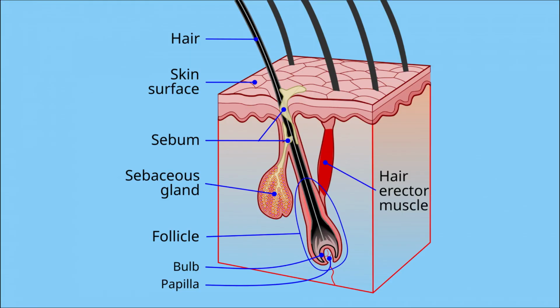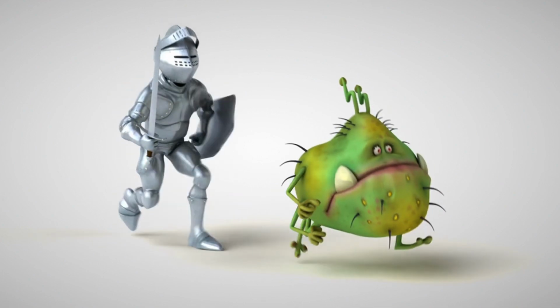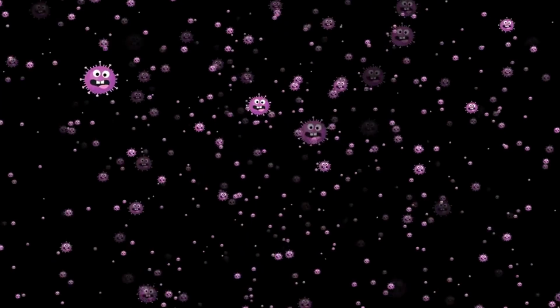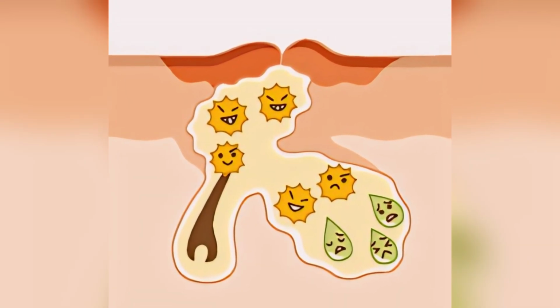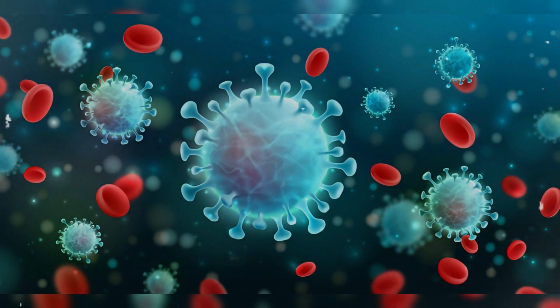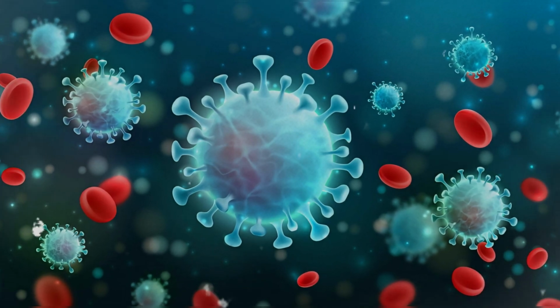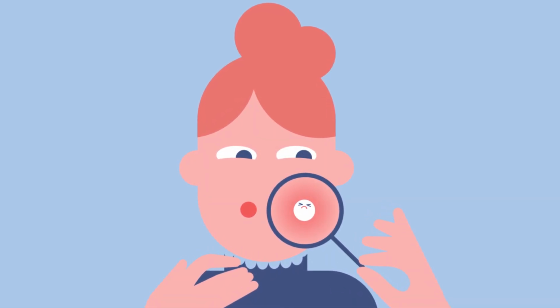Inside each pore is a sebaceous gland. These glands secrete sebum, the main task of which is to protect our skin from environmental problems. Unfortunately, this is a fertile environment for the development of bacteria. And if the glands secrete more sebum, the pores will become clogged and bacteria will occupy those areas. But luckily our body fights bacteria on its own by sending white blood cells to deal with the bacteria. And just in these situations, redness or a pimple can appear.